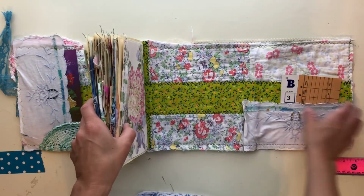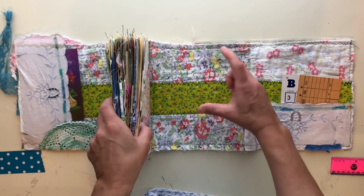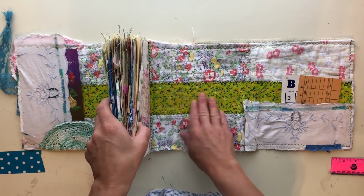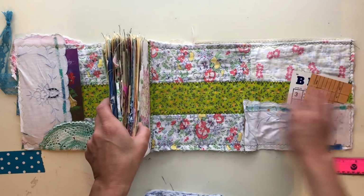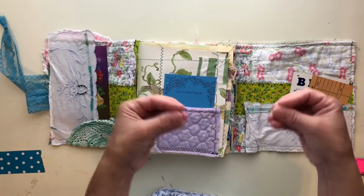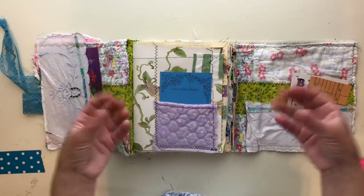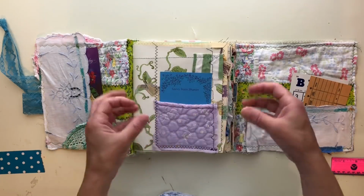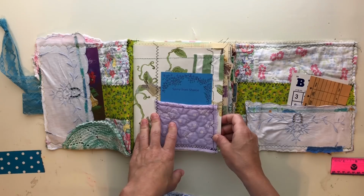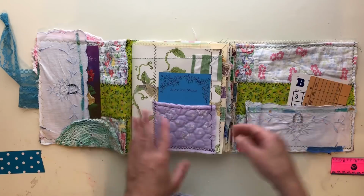And so what I did to give this some strength, because it's pretty floppy, is I have some trim that is really starched. It's a really stiff trim, and so I just sewed that along here, and I did it on the spine too, and that gave some substance to the journal so that it's still floppy, it's still squishy, it's still soft, but it also gives it a little bit of rigidity. There we go. Okay, so for this, kind of did the same thing.